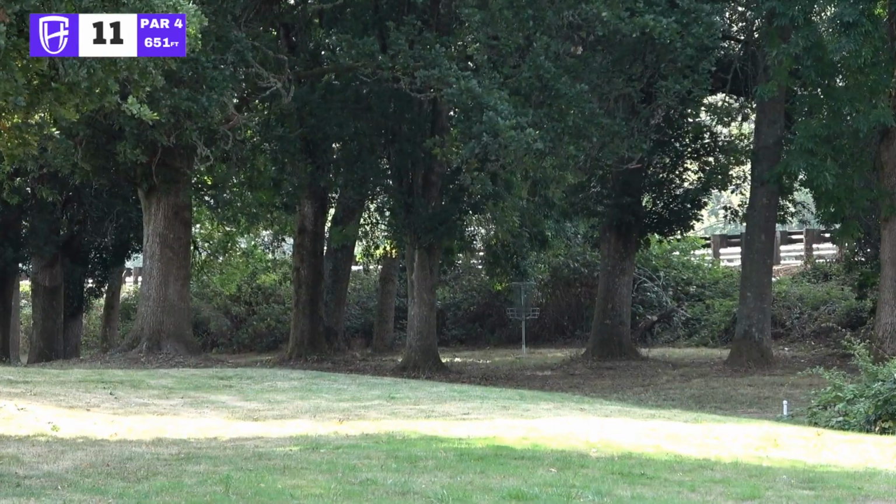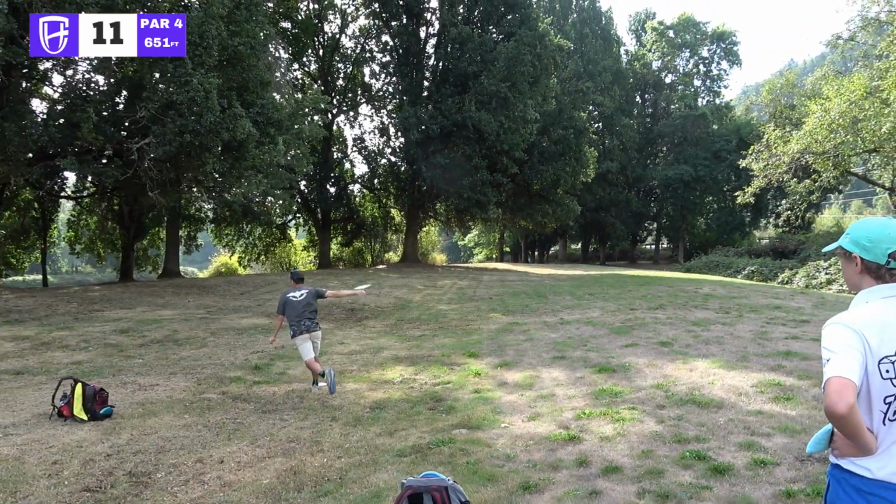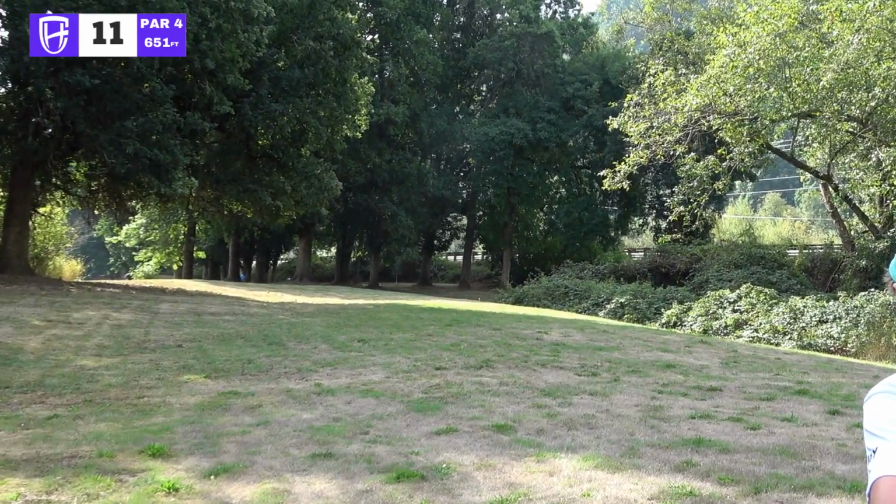Just because there is that OB over there, and then you're OB so early that you're not left with a putt, versus if you go OB on the left side, you're at least left with a putt to try and save your par.